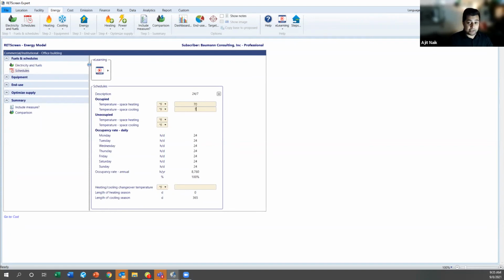That's what they keep it at. The space cooling set point, as well as when the building changes over, typically between heating and cooling, call it 65 degrees. We want to look at now defining different parameters of the building.